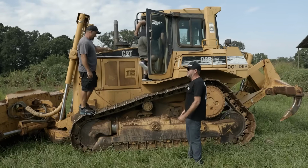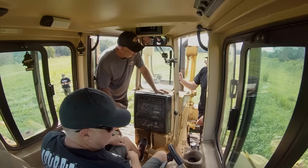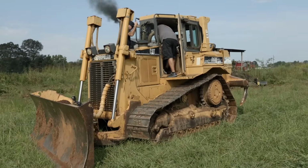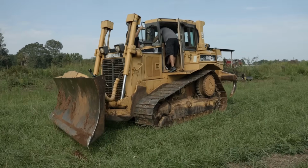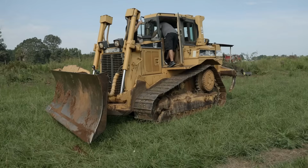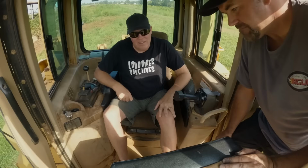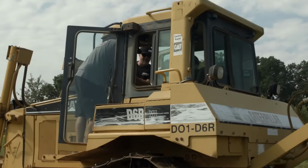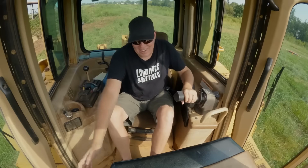This is a Cat D6. Brake pedal, decel pedal, gear shifter, and blade. You're good to go. Okay, all right. So blade, up, twist, and if you wanted to pull the trigger, it does the tilt. Okay. This is gonna be a mess, you know that, right? Oh, yeah. Good luck. Have fun. All right. This is gonna be a disaster.